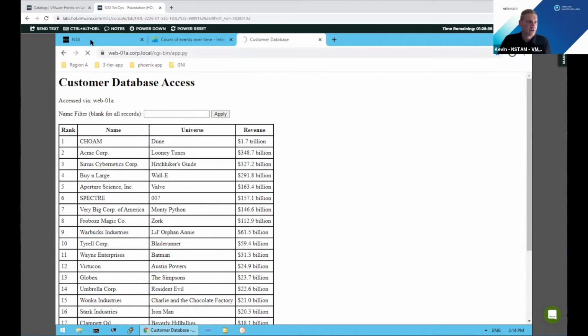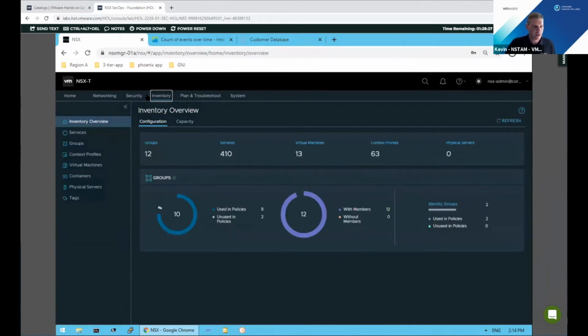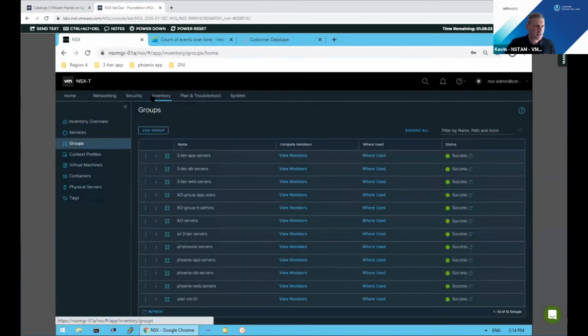All right, so let's go back in and build the security policy back up. Before we do, I want to quickly go over the grouping and tagging functionality. If we come into our inventory section and into groups, I pre-built these three groups here. So the 3-tier app servers, the 3-tier database servers, and the 3-tier web servers. I'm going to explore the 3-tier web servers with you real quick, and then we're going to delete the 3-tier database and 3-tier app and rebuild those from the ground up.